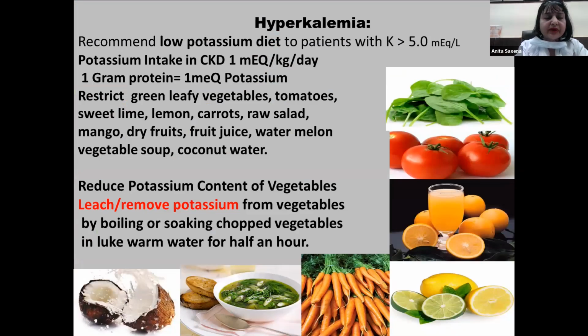Now, moving on to hyperkalemia, we have to prescribe a low potassium diet if the serum potassium is more than 5 milliequivalents per liter, and potassium intake should be less than 1 milliequivalent per kg body weight per day for our patients. Remember that 1 gram of protein brings you 1 milliequivalent of potassium. So you can easily calculate, if you're giving 30 grams of protein to your patient, you have straight away given them 30 milliequivalents of potassium.